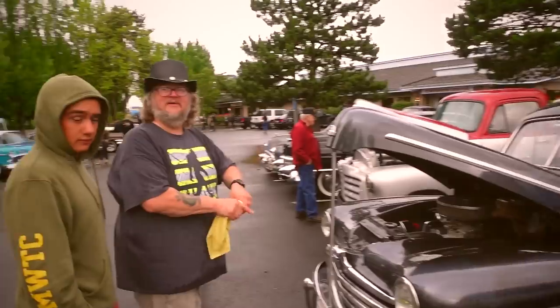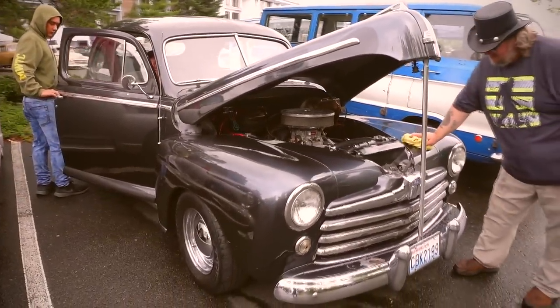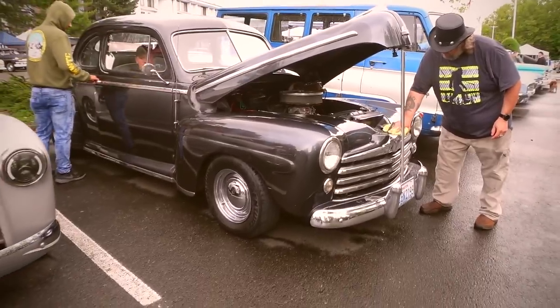Sorry, I'll stay out of your way. Hey man, you're buffing it. You're doing all the hard work for us, keeping it looking good in the rain. Well, the liquid sunshine of Oregon. Exactly. What have we got here? It's a 1948 Ford Super Deluxe. I love it, man. Chevy power. That's another bow tie in a Ford too.